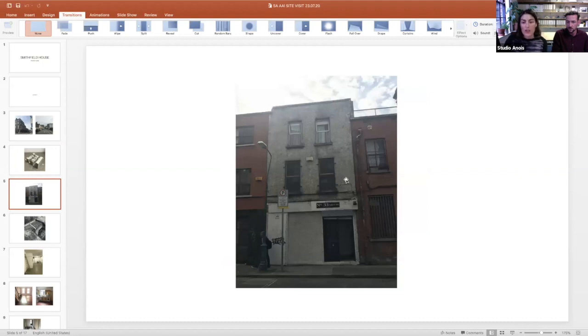So you can see the Georgian proportions of the windows. Probably could do with a bit of love. It had been pebble dashed, and obviously a lot of work had been done over the years to the shop front.